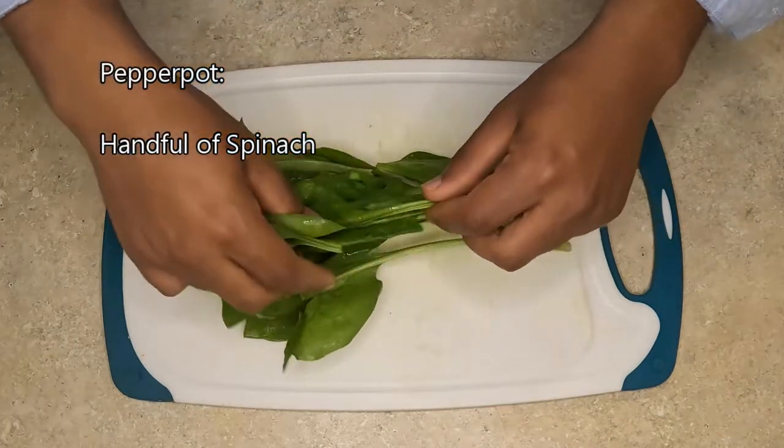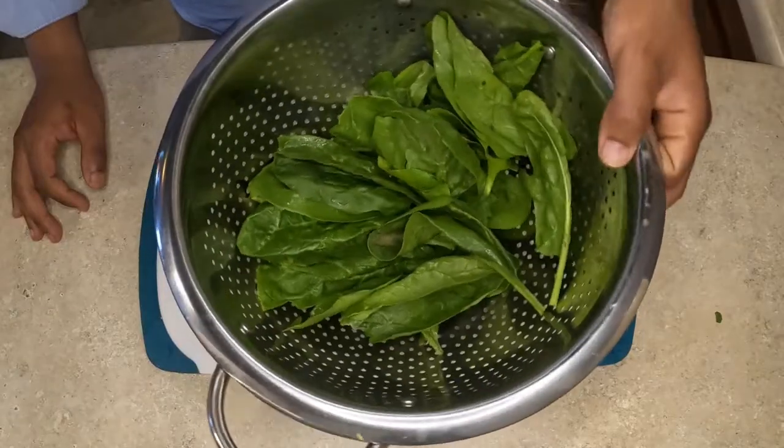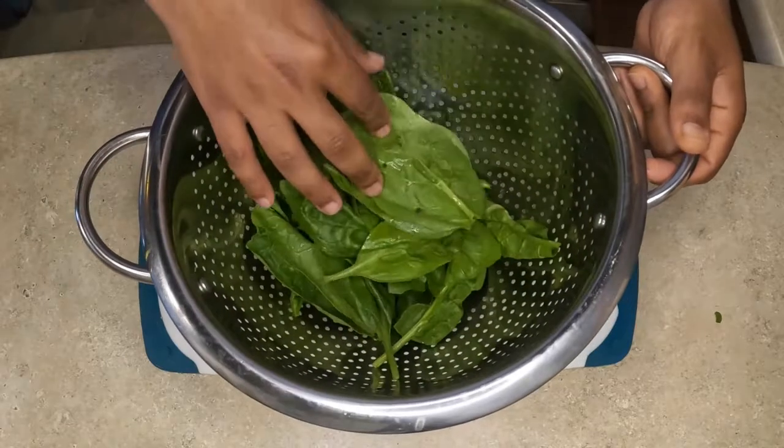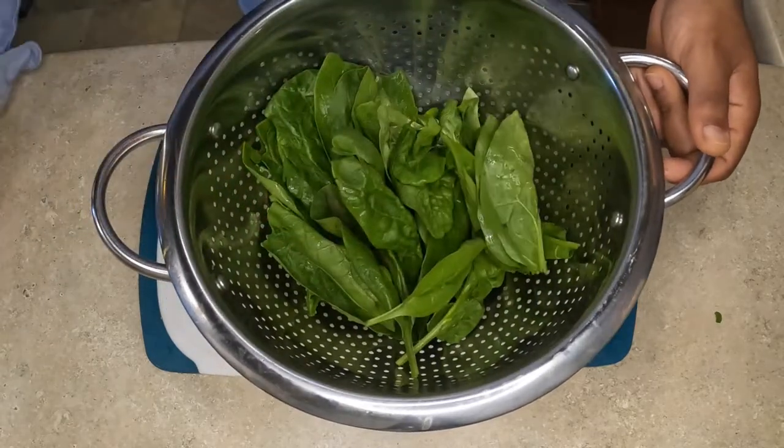Okay. Spinach. So you're gonna wanna destem the spinach. And you're gonna wanna thoroughly wash these guys. Like, thoroughly. I've already found some dirt and stuff.